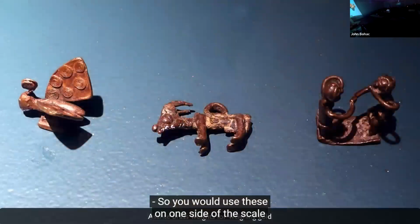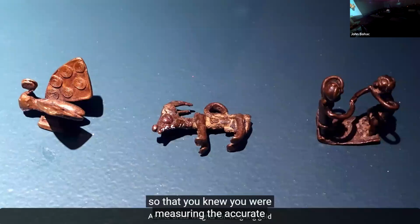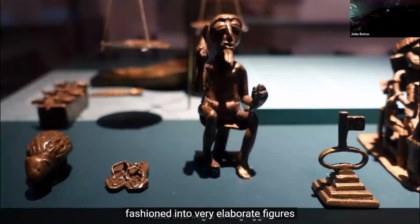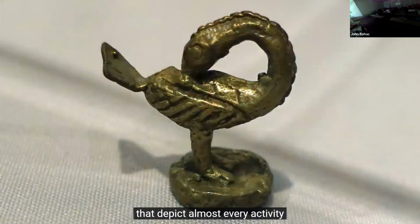So you would use these on one side of the scale and measure out the gold on the other so that you knew you were measuring the accurate amount of gold. What we find is a whole host of brass weights fashioned into very elaborate figures that depict almost every activity in every part of daily life. So it's a really wonderful way to learn about the Ashanti people.